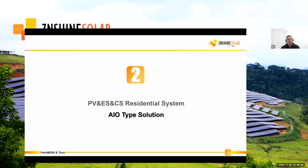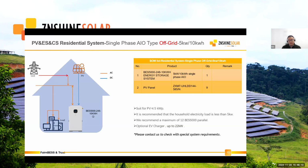Next, I will show you some details about the AL top solution. The first one is off-grid, which I mentioned to you. So it is very special. Usually the off-grid system is very hot in South Asia and some African countries. And you must know some customers in Asia, they also care, how to say, about the reliability of this whole system. So for off-grid, they require this kind of off-grid system.